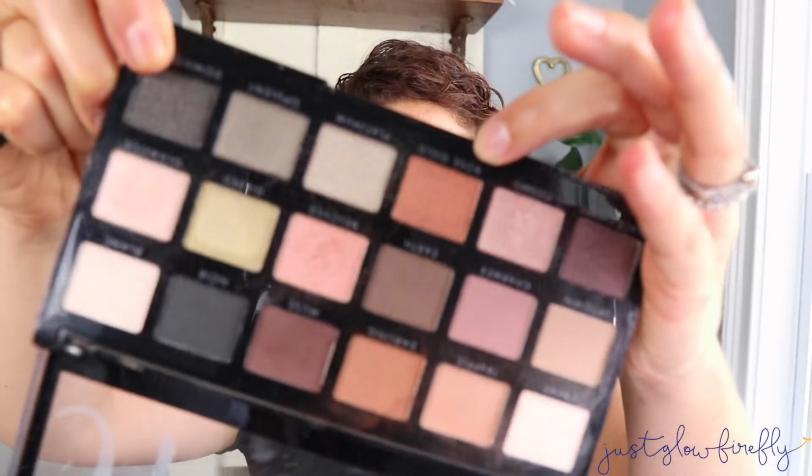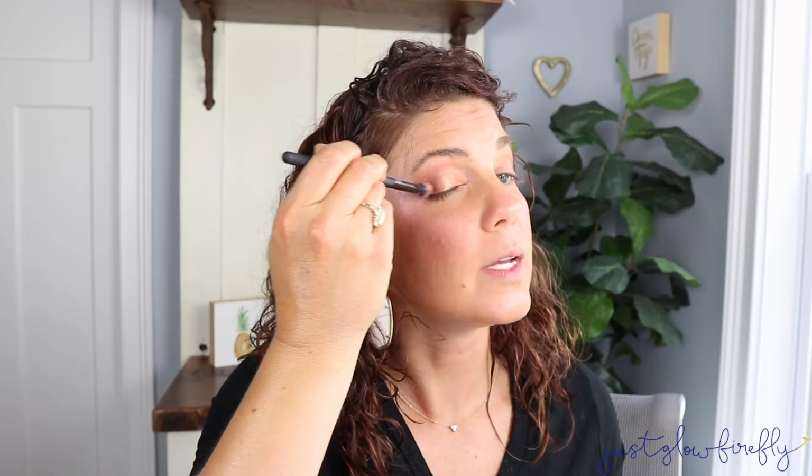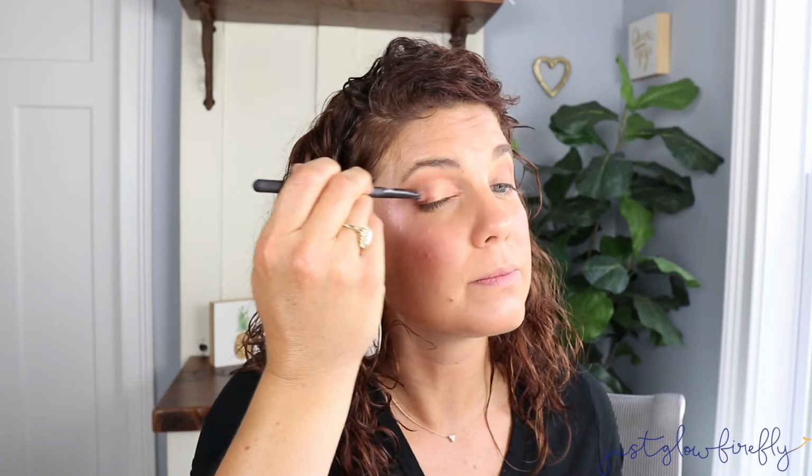Okay, so next I think I'm going to go in with, I might try this rose gold shade. It looks like this in the pan. Right there. And just put that all over because I'm loving this kind of camel, rose, bronzy look. It builds very nicely too. So that's that shade. Very nice.